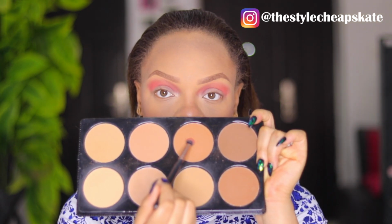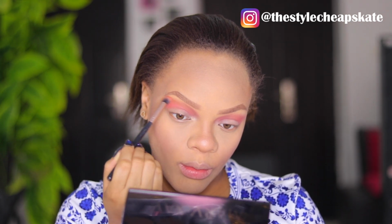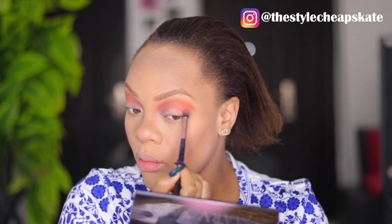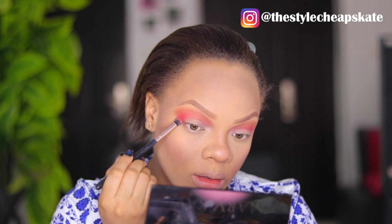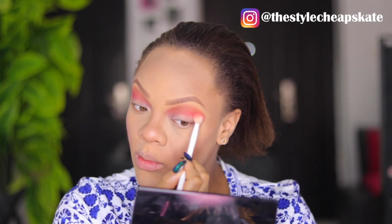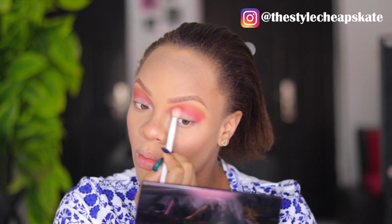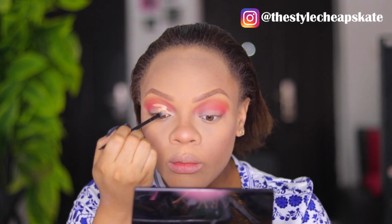So I wanted to tone down that red a bit and just blend it out with my powder. So I picked up a brown powder from that compact palette, and I'm just using this to blend out the edges. Next up, I'm going in with this reddish pinkish shade called Flame. I'm also applying this in my crease as well. So next up, I'm cutting my crease because I want that lid color that I'm going to apply next to pop like it's popping out of my eyes.